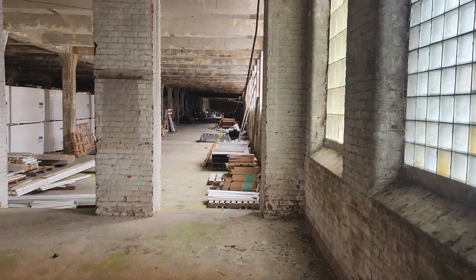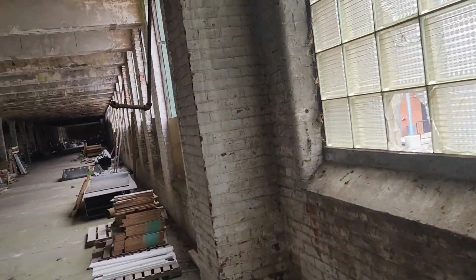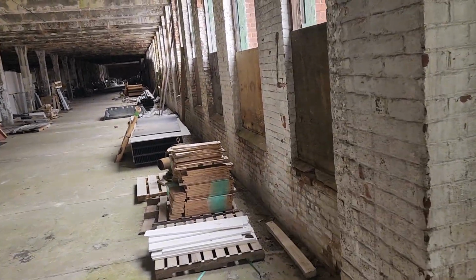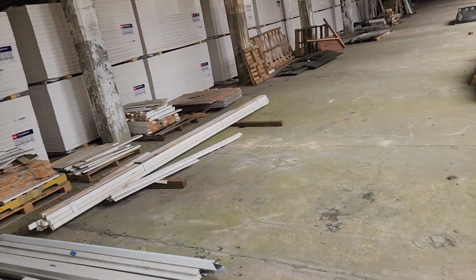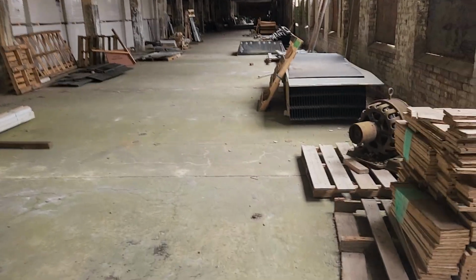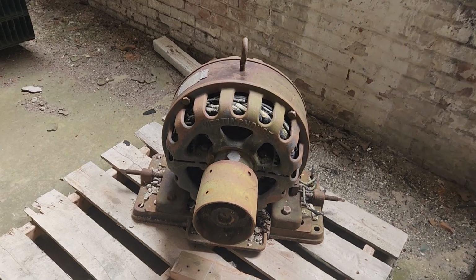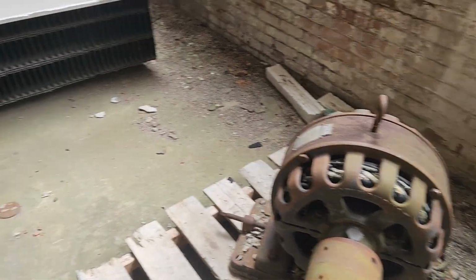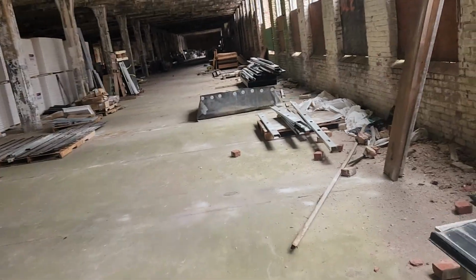And yeah, there's some doors here, and right next door, the other mill buildings have been converted to apartments. So not exploring those. This is probably the only building I'm exploring today. Oh, look at that. Westinghouse. Neat. Okay.